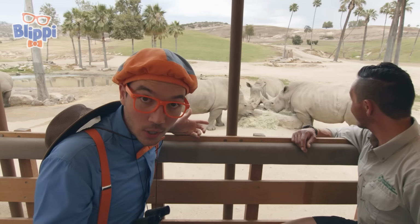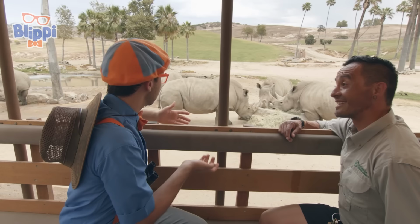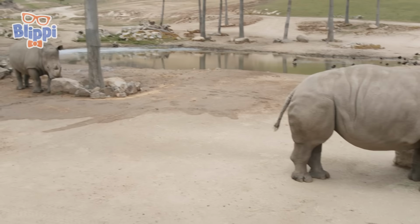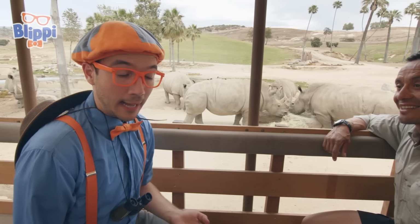I bet they stay cool because is there dirt on their backs? That's absolutely right. Yeah, they love to wallow out there, get some mud on their backs. It helps with sunblock, like that safari hat you were wearing. They don't need the hat, they got their mud. Wow, it's so amazing. Yeah, they roll around in the dirt and they stay cool. Yeah, they have dirt, dust on their back, kind of like my official safari hat.